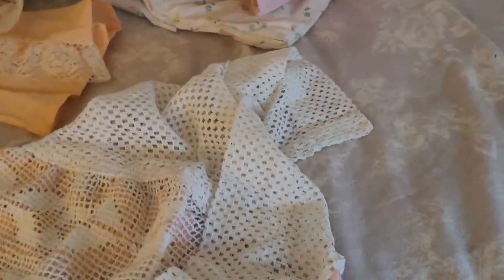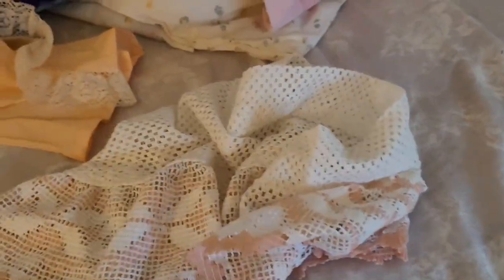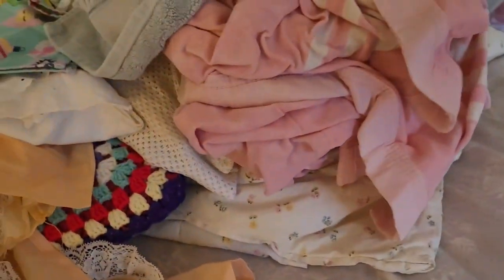I apologize if I sound a little nasally. Okay, this I'll have to find more of. I got curtains, guys. Lots and lots of curtains. There is a set of these, I think. We'll put one aside for the moment.